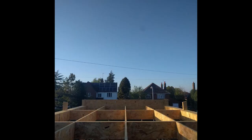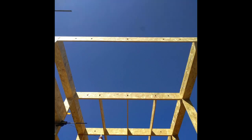And how about the WikiHouse frame assembly? Did you find that straightforward? Yeah, I think we found the frame assembly part went really smoothly actually, and that was really nice. It was really exciting how much volume you're adding day by day.